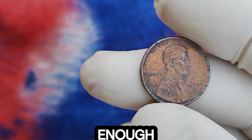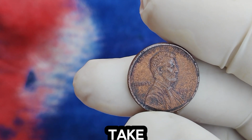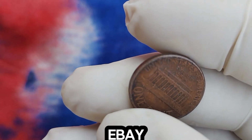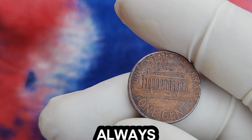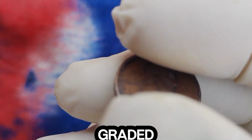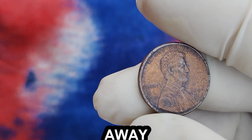If you're lucky enough to own one of these gems, what should you do next? You could sell it privately, take it to an auction house, or list it online on platforms like eBay or Heritage Auctions. But beware of scammers. Always get your coin professionally graded before selling it. A properly graded coin can significantly increase its value, and who knows, you might just walk away with millions.